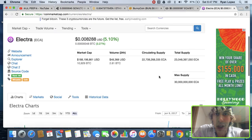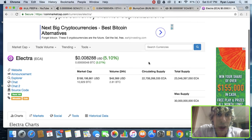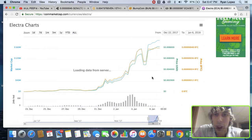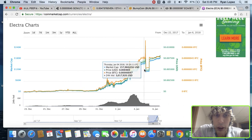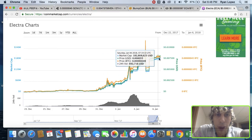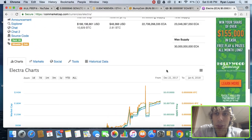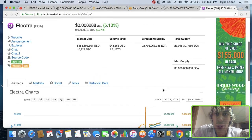So of course, for the growth of a coin, it's very important to be on multiple exchanges. We'll see what happens there. I think this is the time when the whole Coin Markets Exchange crashed. Now it's just hovering sideways, with a little bit of upward trending there. But overall, I'm still very bullish on ECA. I think it's a great coin. I think it has a lot of upside from here.